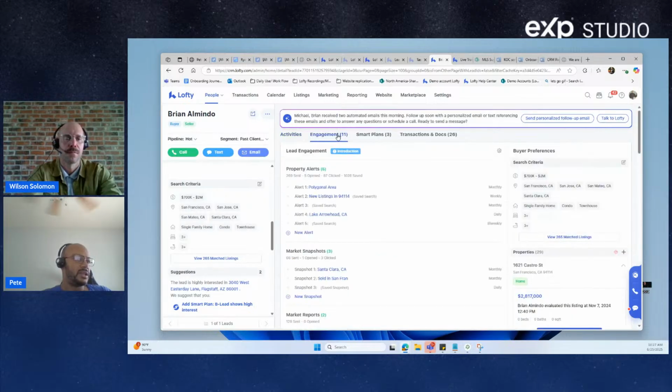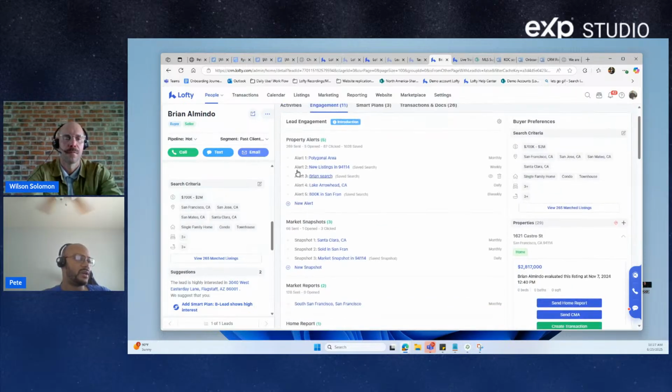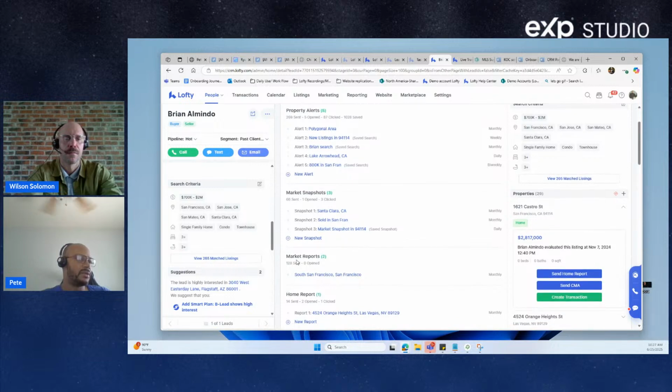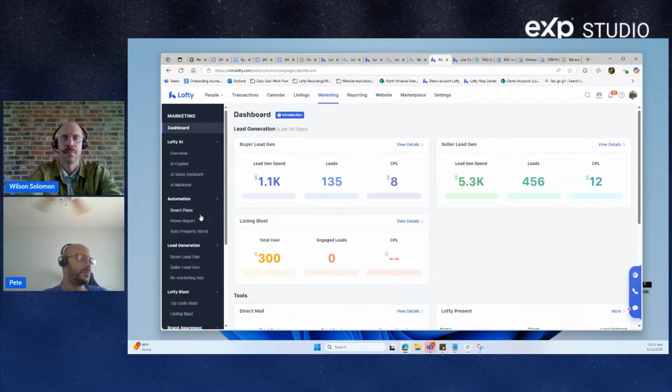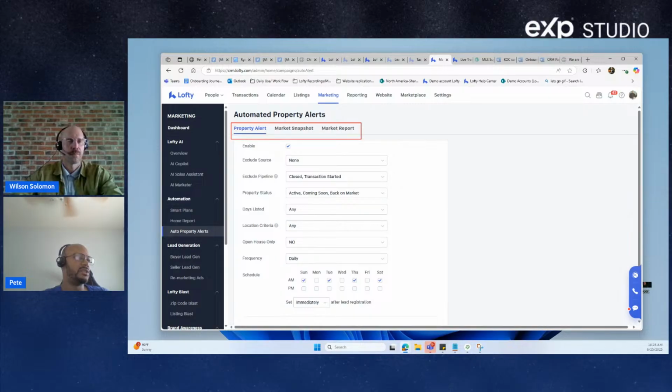Like I said, this is the other engagement area. So this one will cover property alerts, market snapshots, and home reports. You can find these functions as well as change the frequency of them just by going to the, I believe it is marketing tab. Yep, auto property alerts, and you have the ability to change everything. Okay.